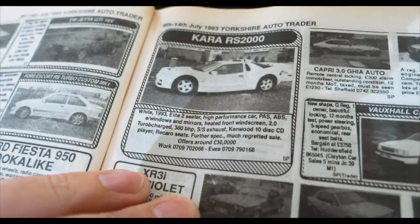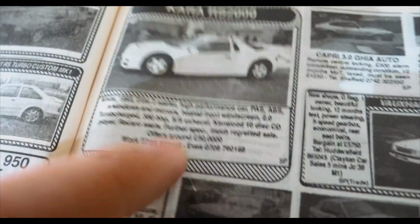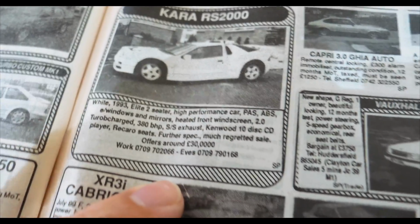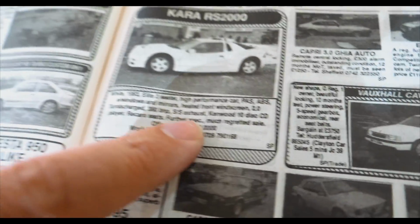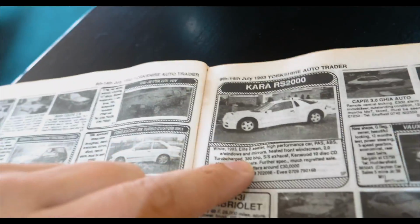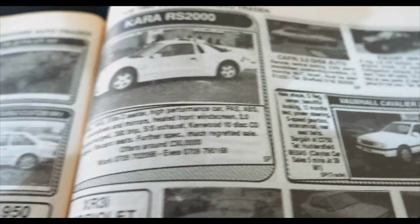A Ford RS200, look, I bet that car's still around. £30,000 that was advertised for. A white 1993 two-seater high performance car. So that was basically a rally car, probably would have competed with the Audi UR Quattro.